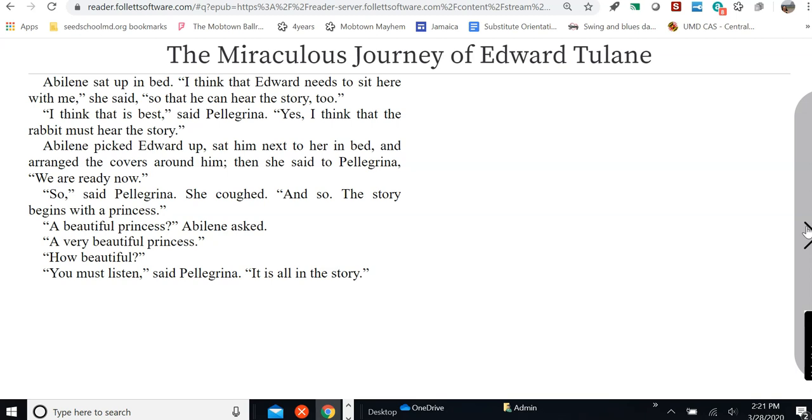"And so, the story begins with a princess." "A beautiful princess?" Abilene asked. "A very beautiful princess. How beautiful? You must listen," said Pellegrina. "It is all in the story."